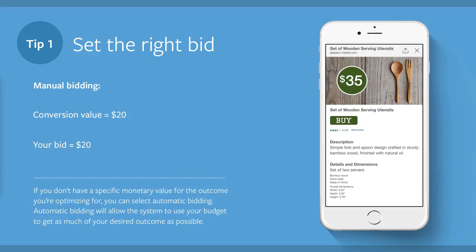So if you want website conversions, place the Facebook pixel on your website and set up your ad sets to optimize for conversions instead of clicks, for example. If you optimize your ad sets for conversions, that means we'll try to show your ads to people who are more likely to convert on your website, not only click on your ad. And we have a lot of data that shows that in many cases, clicks and conversions aren't always correlated.